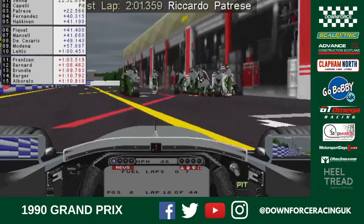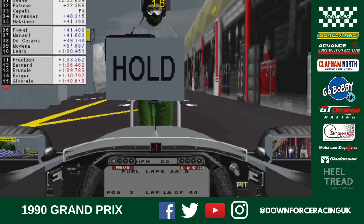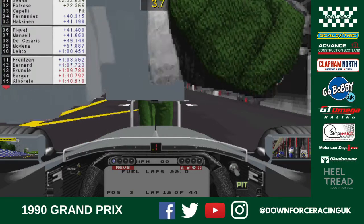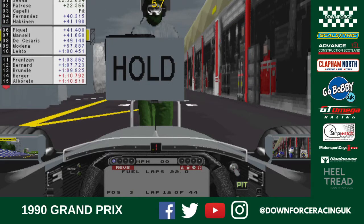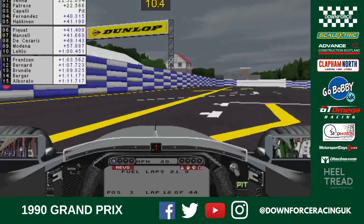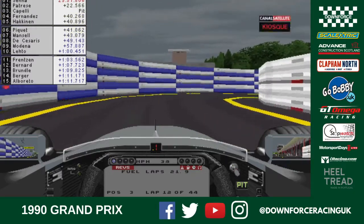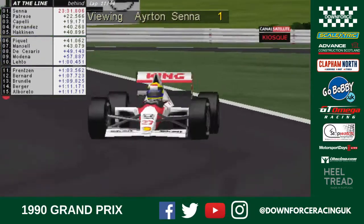It's the first pit stop of the race, essentially, as Patrese sets the new fastest lap of the race. A 2 minute 1.3 there. But this is the first scheduled pit stop of the Belgian Grand Prix of 1990. It's Capelli that pits in first. And it's a 10.4 second stop. Not a great pit stop, actually, from the team. And they will bring Capelli in again later for a second pit stop.